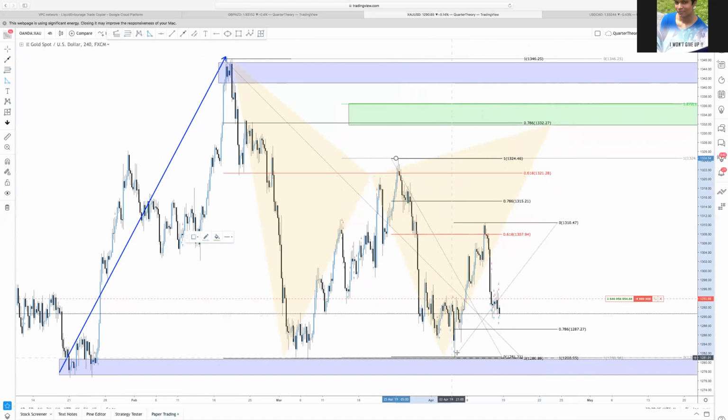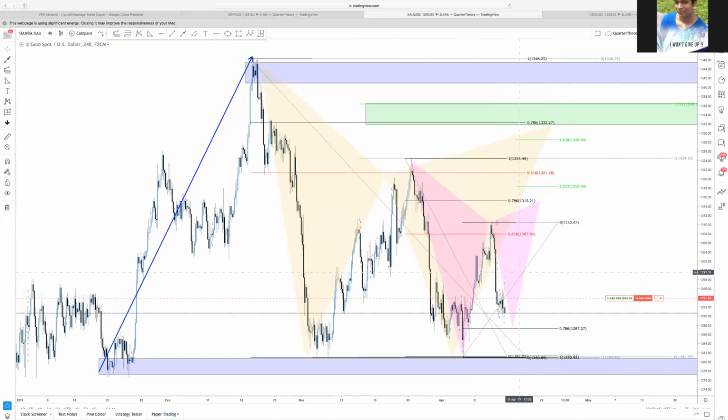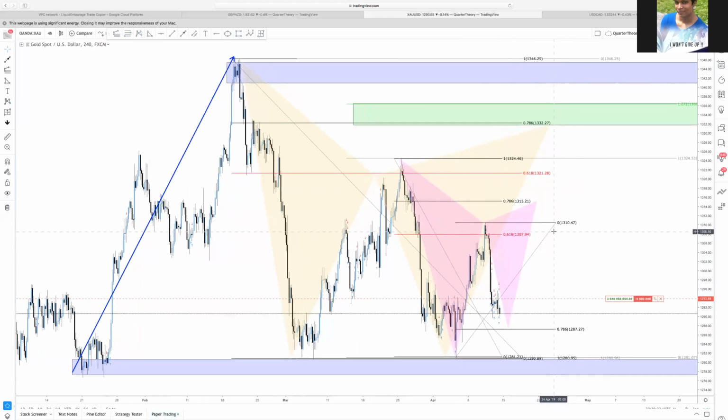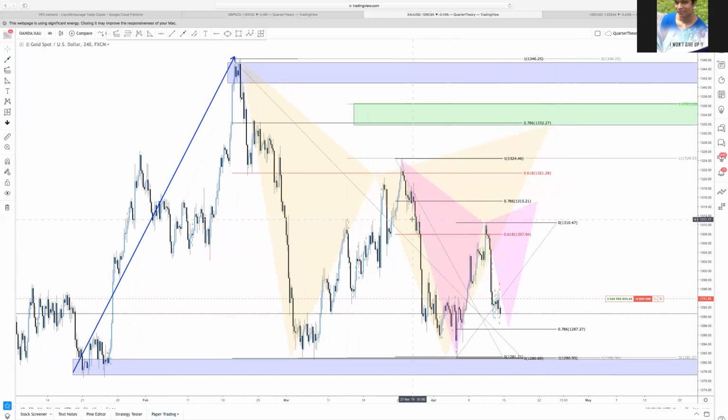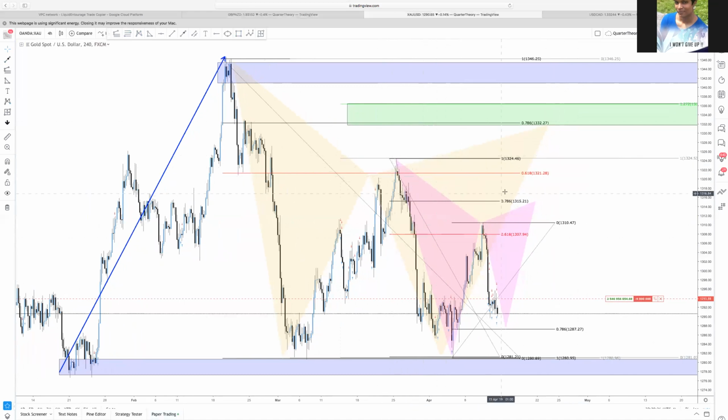So let's see. Let's change this. Okay. Of course, we're going to do our ABCD. We have about 76 right here. So you see, we have multiple harmonics that could be found inside of one major harmonic. Again, I'm looking for this point to break here. Once we get this point broken, then I can say that we're probably going to be heading up here.